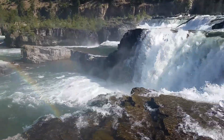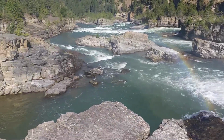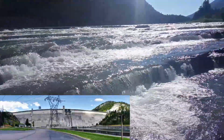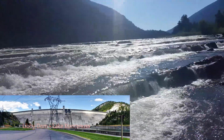Now, I was told the other day that this is the third largest tributary to the Columbia River. And if you go back far enough that way, you'll get to the Libby Dam. It'd probably be about 25 miles upriver from here.